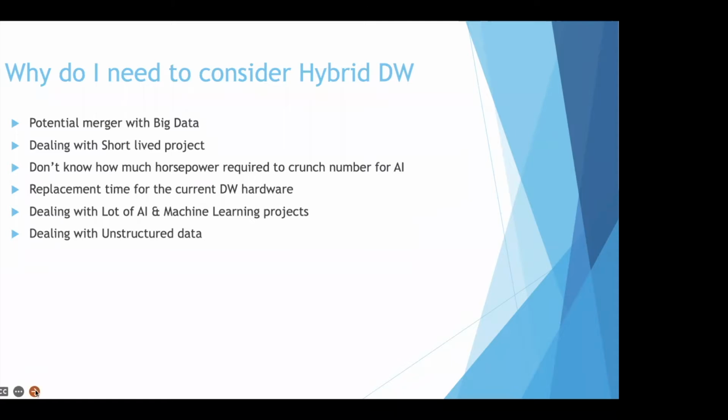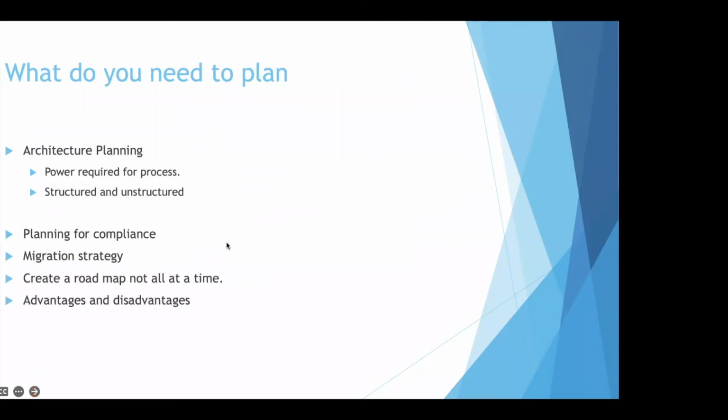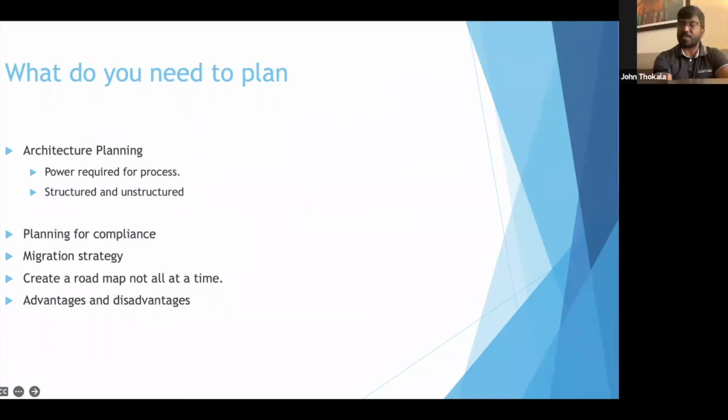And Tanweer was wondering if hybrid data warehousing would help in the removal of silos within an organization. So silos, it doesn't matter which platform or which software you use. You need to have a methodology. You need to be unified. That's a very, very good question.